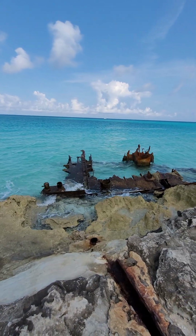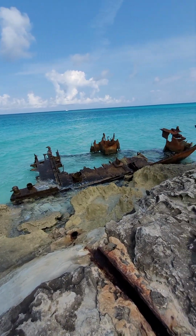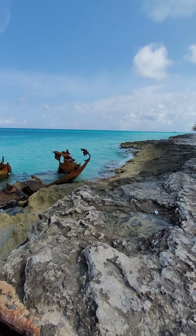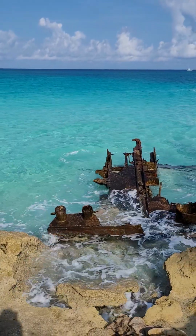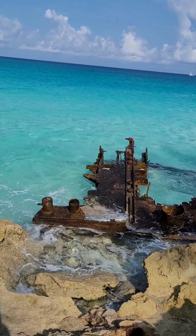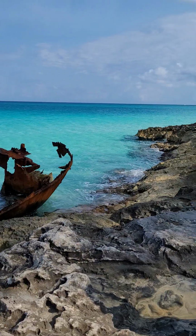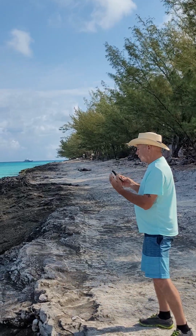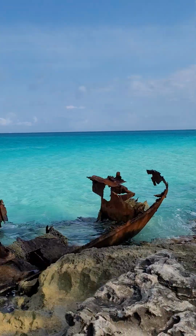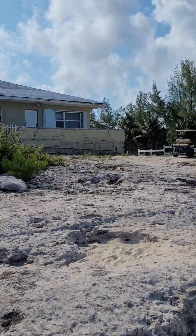Well, now if you're snorkeling around in the water and you come across something like that, I would say don't get too close because the waves are probably going to push you up against it and you could get a nasty cut. Just so y'all know, I'm having a good time here on the island of Bimini.